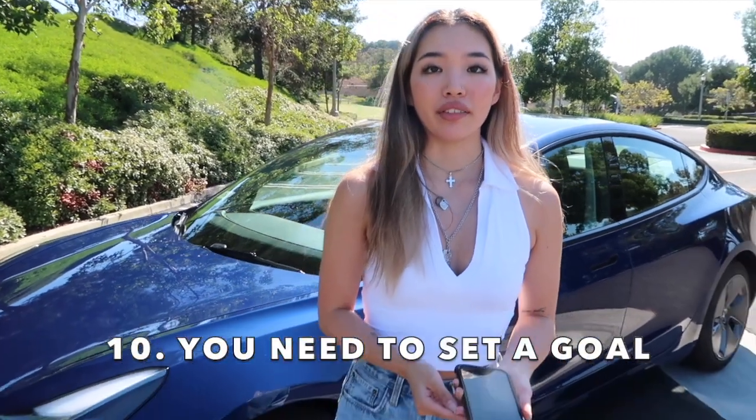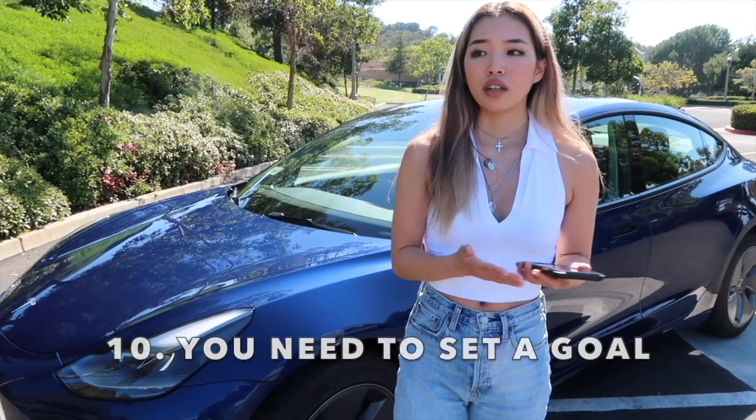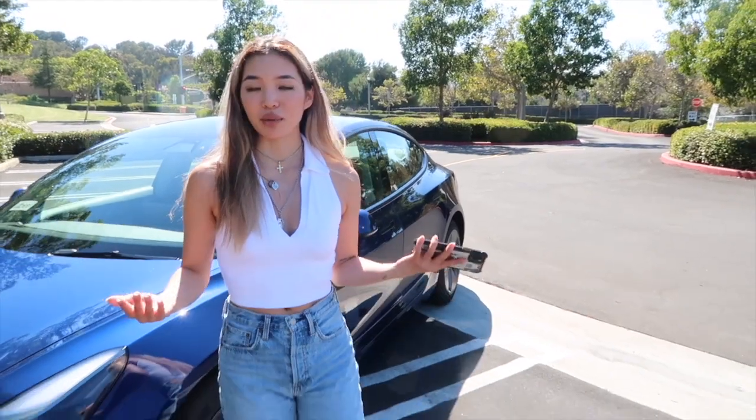So this is the last and 10th thing that you need if you want to be an Uber driver. You need a goal for why you're driving. A lot of the time people will have a goal maybe of financial freedom, clearing their debt, whatever it might be. Maybe you have student loans to pay off. You need to set that goal because that's how you're going to drive and motivate yourself to be the best Uber driver you can be, so you can make the most tips, the most amount of money.